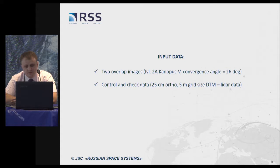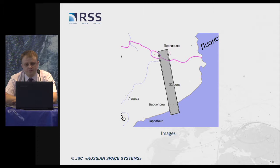So how good are these images geometrically? In order to verify, we decided to run a photogrammetric check and to see how one stereo pair is doing from two overlapping routes. So these are two overlapping routes from Kanopus-V per area of interest with a convergence angle of 26 degrees. The control and check data was 25 centimeter orthophoto plans and a digital terrain model generated by LiDAR with 5 meter spacing.